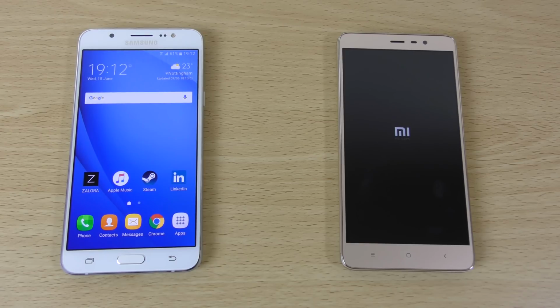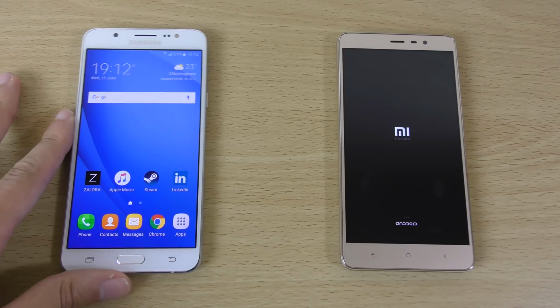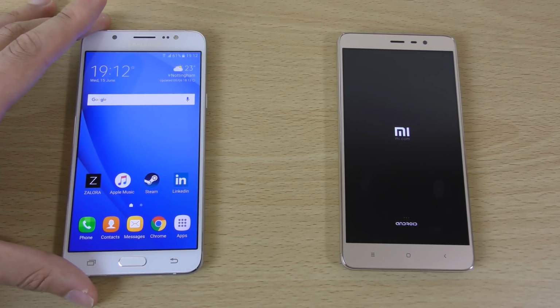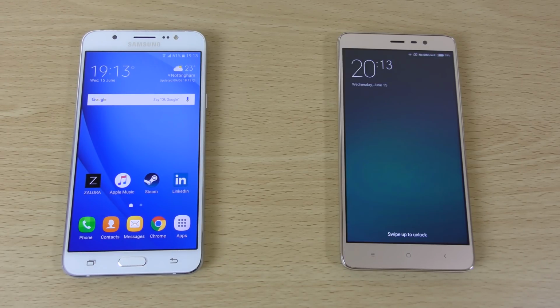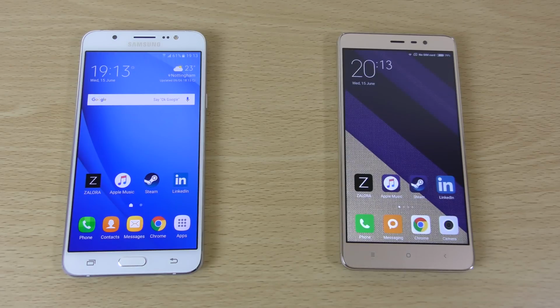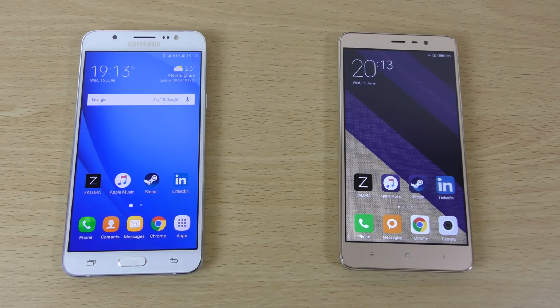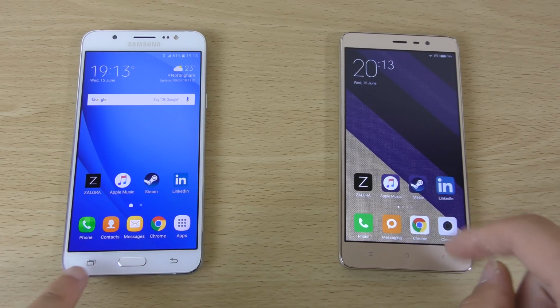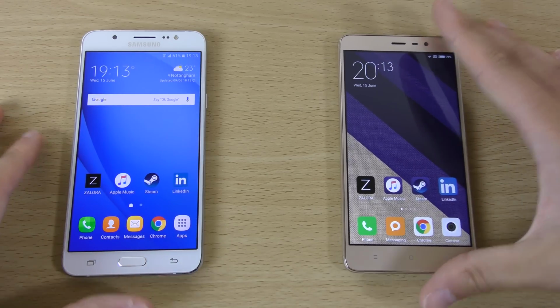And you can see we do have life from the J7, which is running Android Marshmallow as well, straight out of the box. So you see the Xiaomi does take ages to boot up, but usually it does catch up later on. I think the Snapdragon 650 will dominate this, but we'll have a look. So let's open up some apps here.